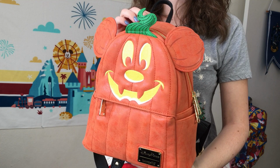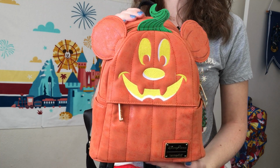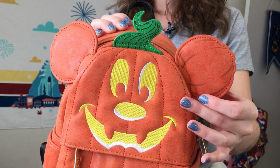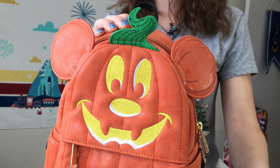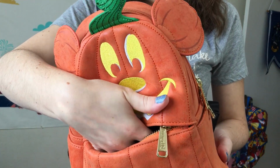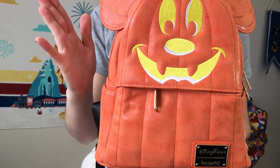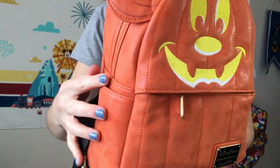So there's the really cute Mickey backpack. This is not made of the same material as the previous. This is made more out of a faux suede. It has all of its detail stitching on there, and what's cute is that it does have the little ears and then a pumpkin topper. This does also have the zipper in the front, but it's a slightly harder to reach pocket, though it still has a decent amount of room there. Because it's under the flap, it's just slightly harder to access, but this has the same situation with the close to useless side pockets.